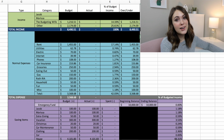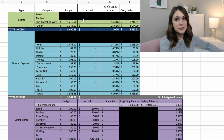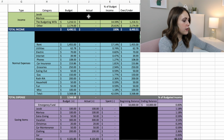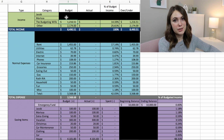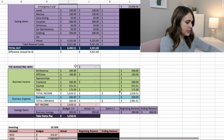And without further ado, let's get into the budget. Alright, so here we are in the budget in Excel, and this top green section is our income. As always, I have Jacob's income and my income individually blocked out, but I do show you our side hustle income. So this month, from The Budgeting Wife, my business here, I plan to take home $1,216.51. I'll show that to you guys down here.